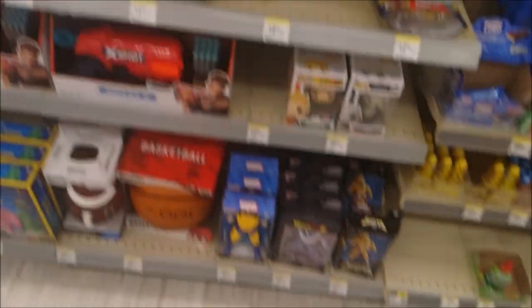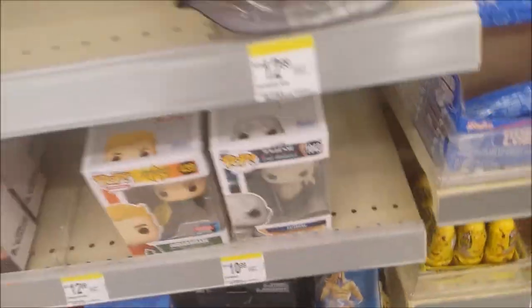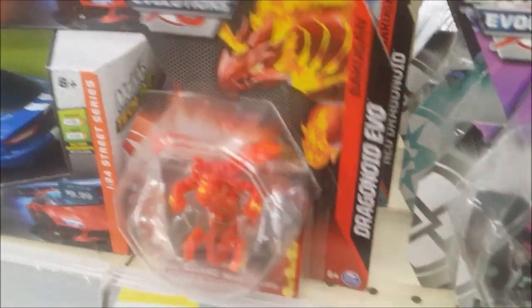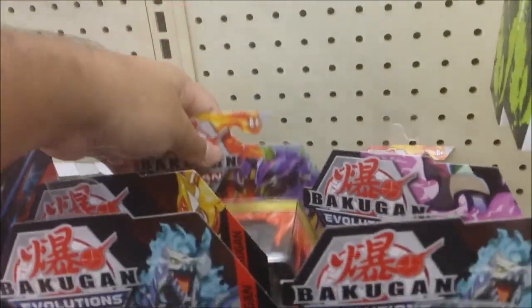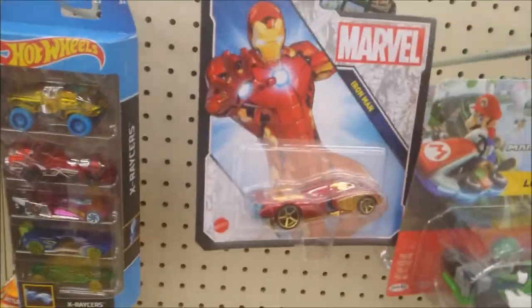And I went to stop by at Walgreens, close by to the Walmart. They still have the Sentry right here, which I actually need to get because it's actually pretty cool. But unfortunately, the price is kind of horrible. They have Normal Glistening, Evo Dragonoid, Neo Dragonoid, Neo Pegatrix, and an Elemental Crystallion right here for some reason, which I didn't get. A bunch of minifigures. There's one of the Muppet set, and I still need to get some of the Muppet sets.